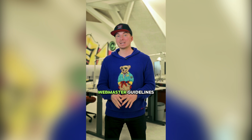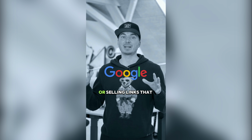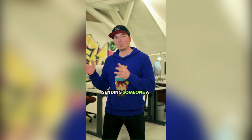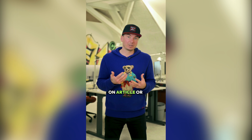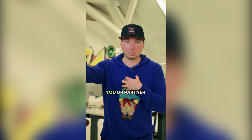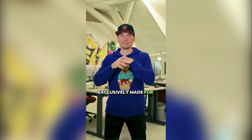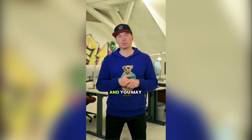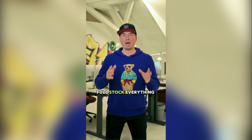Unfortunately, no. According to Google's Webmaster Guidelines, link schemes, and buying or selling links that pass PageRank, are prohibited. This includes exchanging money for links or posts that contain links. Exchanging goods or services for backlinks is prohibited. Sending someone a free product in exchange for an article or backlink from them. Excessive link exchange, like "link to me and I will link to you," or partner pages made exclusively for the sake of cross-linking. Even if you are not handing over cash, it's against Google's terms of service and you may get your site penalized. Full stop. Everything should be built organically, or at least look like that.